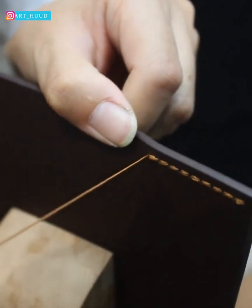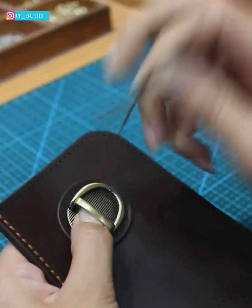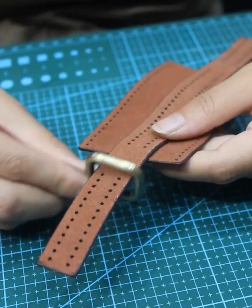Stitching looks visually satisfying. What do you think this lady is making? It's something women love to have. It comes in different shapes and sizes and colors too.